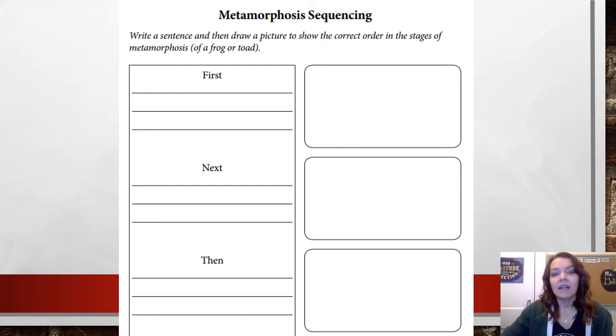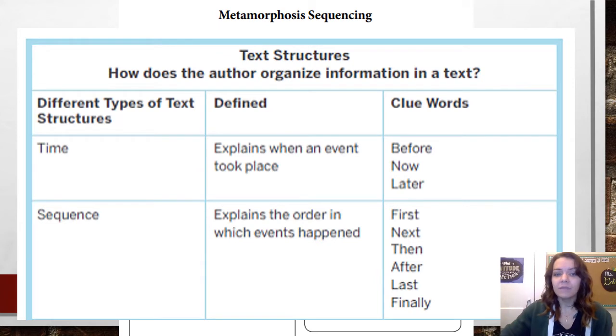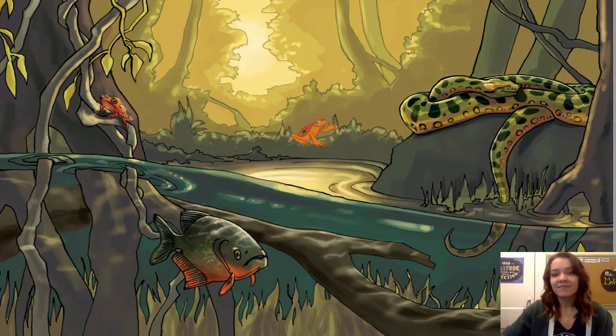During the read aloud, I'm going to be asking you to identify some sequencing words. So as you listen today, keep an ear out for clue words from this chart. Sequence explains the order in which events happen. They could be words like first, next, then, after, last, and finally. So let's get started.